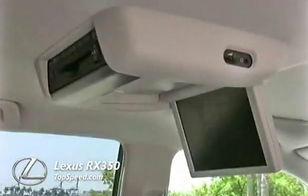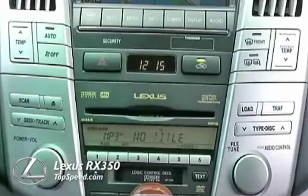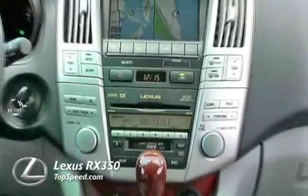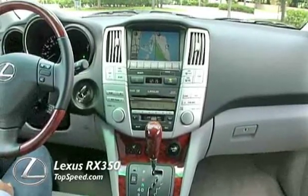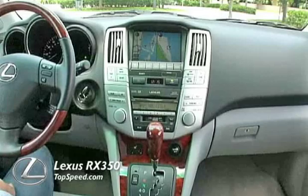On the center console is a navigation screen, which is touchscreen. It also displays the climate, the audio system, menu, destination, everything you'd probably need on an LCD screen. The only negative is that in order to change the screen display, you have to push the buttons underneath the LCD screen. Other than that, everything else is touchscreen on the LCD screen.